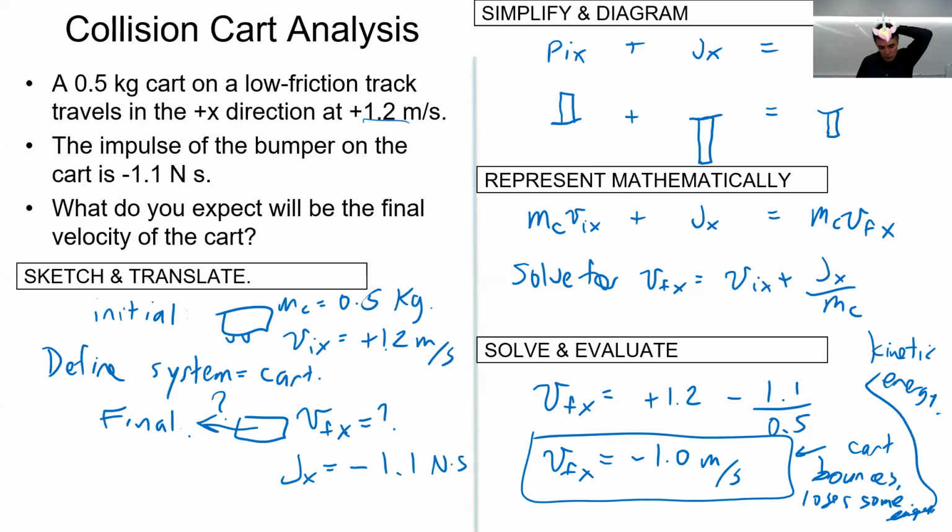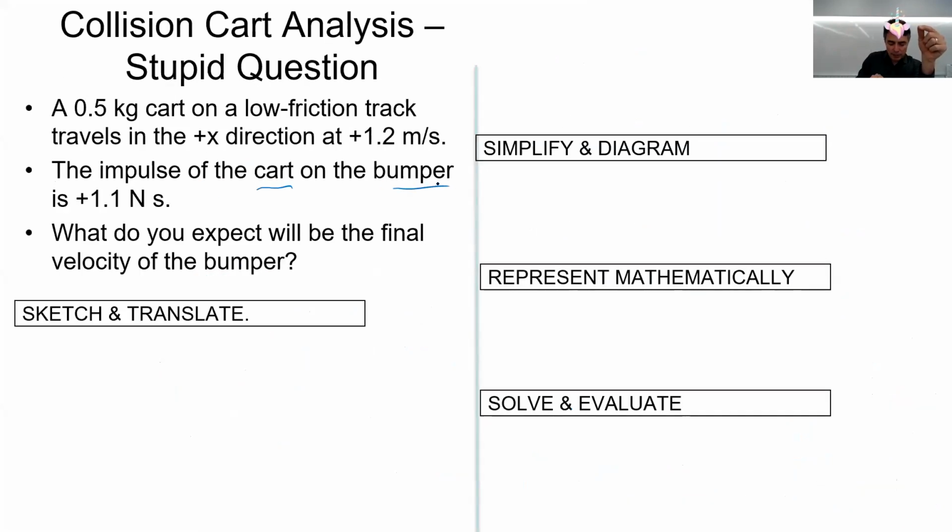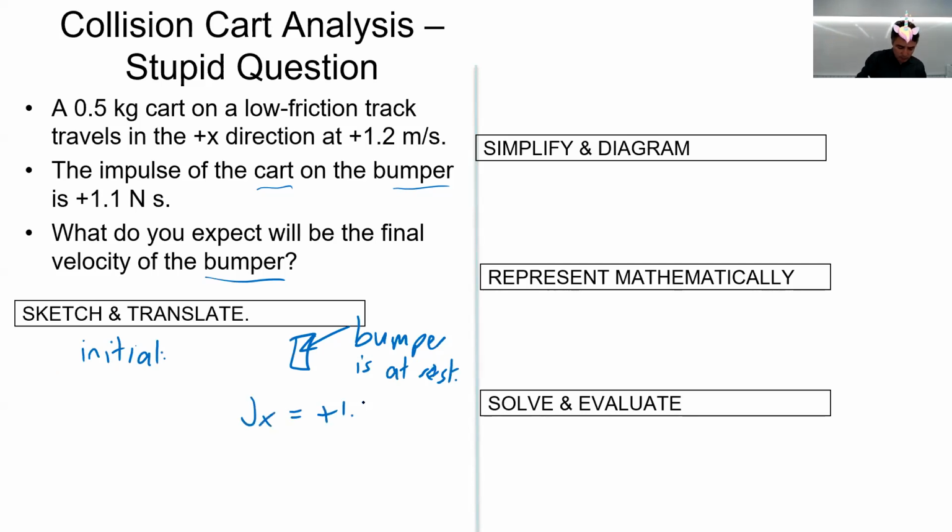So the other thing I wanted to do: this is saying the impulse of the bumper on the cart is negative 1.1 newton seconds. What do you expect will be the final velocity of the cart? Why don't we ask a stupid question here and say the impulse of the cart on the bumper is plus 1.1 newtons times seconds. What do you expect will be the final velocity of the bumper? Okay, so this is coming from Newton's third law. What we have here, the initial situation, is that the bumper is at rest, the force sensor or something, and you've got J sub x equals plus 1.1 newton seconds.